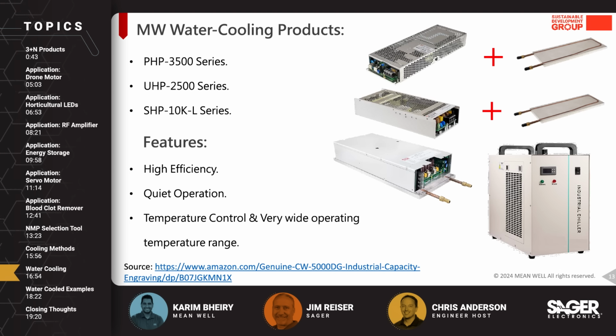And the feature for this one is that using the water cooling method is highly efficient compared to the fan method. It has quiet operation, so using water cooling is going to make your system way quieter. And also you can control the temperature by controlling the liquid going through the blade. By controlling this water, you can control the temperature range inside the power supply. So there are many features compared to the fan and the aluminum plate. And also it's going to increase the lifetime of this power supply.